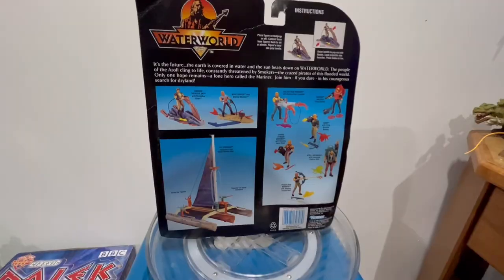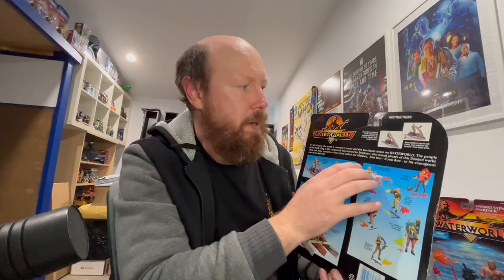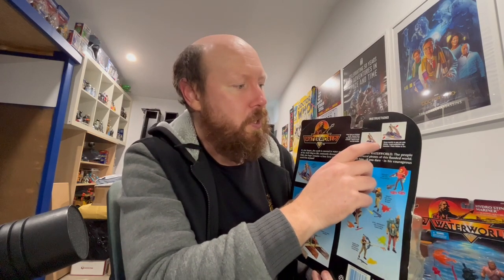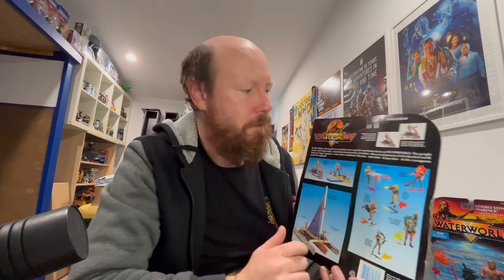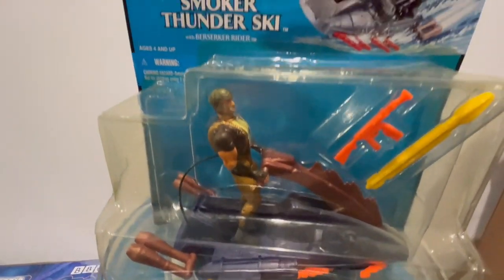And then on the back here, we've got some information on how the vehicle works. It's kind of like a water ski, and then you press the buttons to set up the missiles and the projectiles as well. So that is the Smoker Thunder Ski with Berserker Rider.